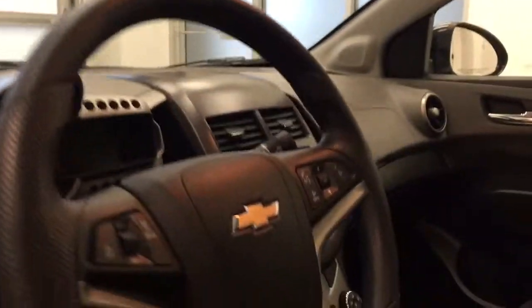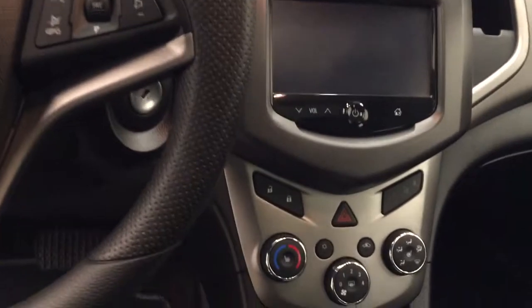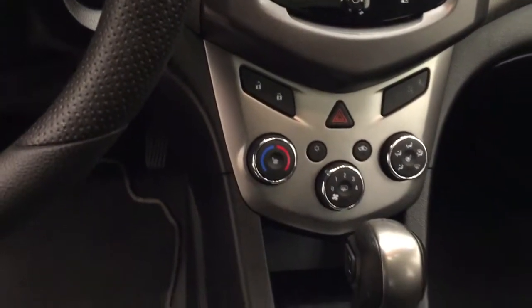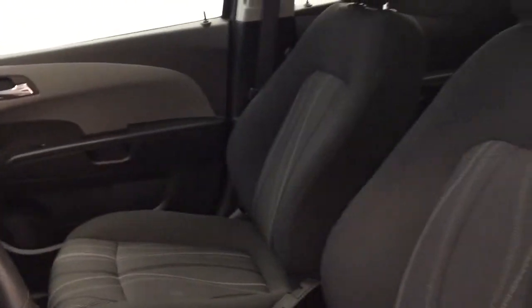Light controls, cruise control, hands-free communication, power sunroof controls, OnStar 4G LTE communication, AM/FM/XM satellite radio, heated seats, auxiliary outlets, and USB port. And our interior color today is jet black.